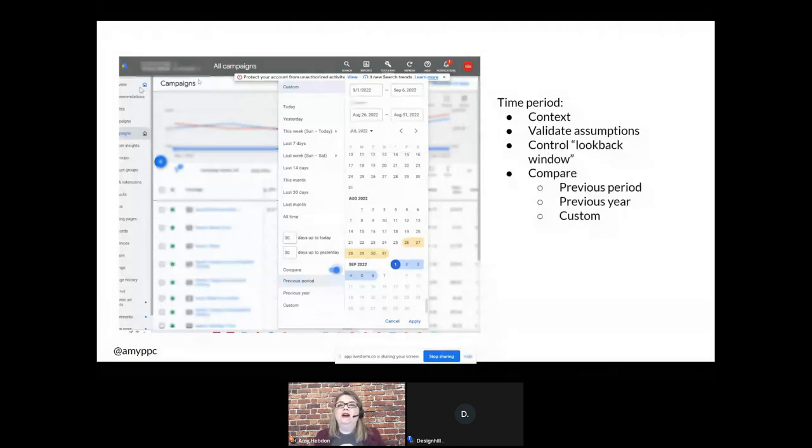We can also compare to a previous period, whether that's the previous month, previous 7 days, or previous year. You're going to do that down here where it says compare. You can set that up if you're trying to see year over year or month over month, and you can see that really easily. This is really going to help you validate those assumptions and give you better context of what's really happening.